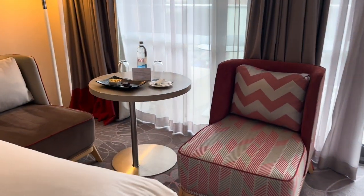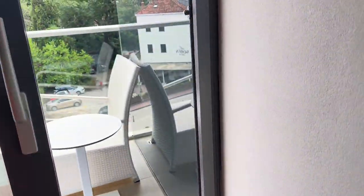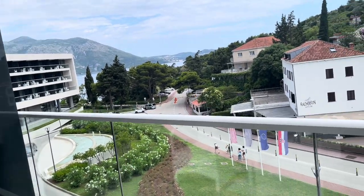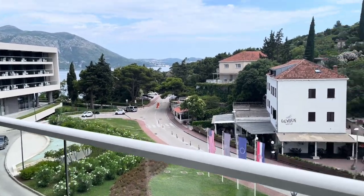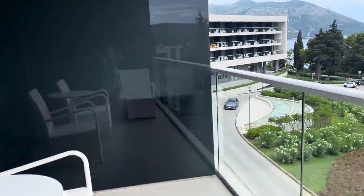Room, lovely couple of chairs, and then the balcony and the room with the view, sea view, the front of the hotel. How beautiful! It's gorgeous, wonderful.